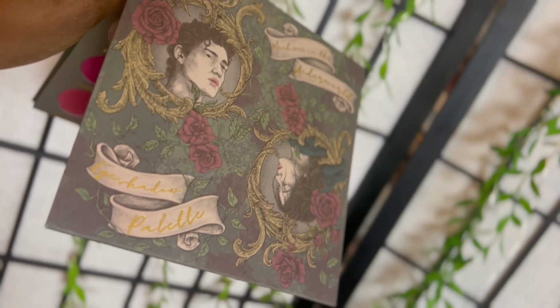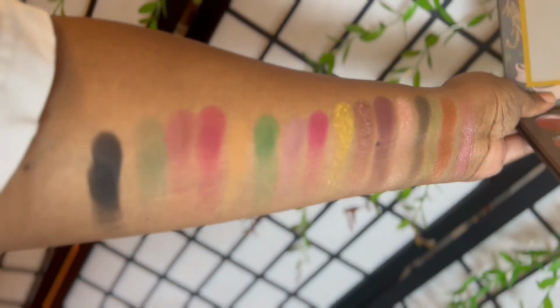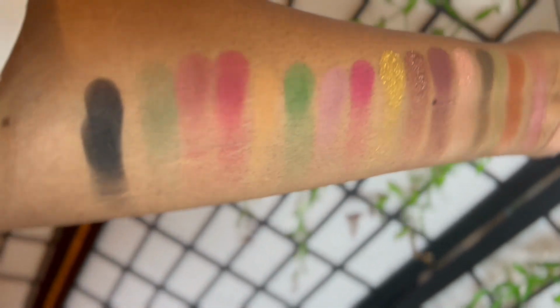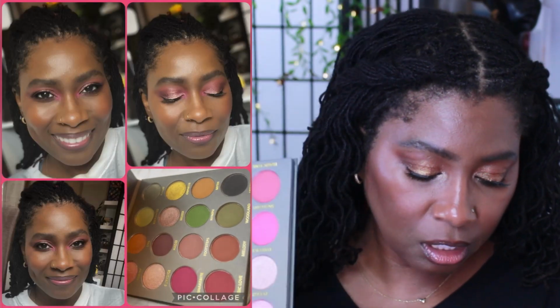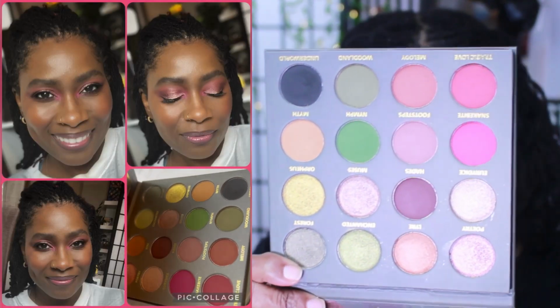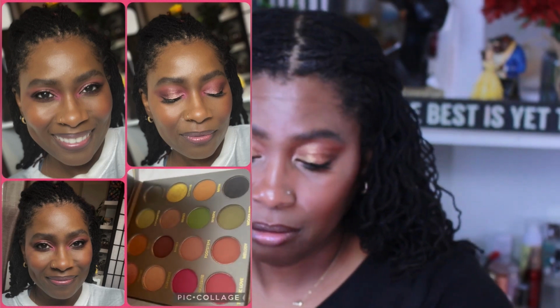It's another okay palette. It has regular mattes, regular shimmers. I did come up with a pretty look that I like. Minimum fallout. The color story is good. It's really good for everyday looks. Not really much more I can say.